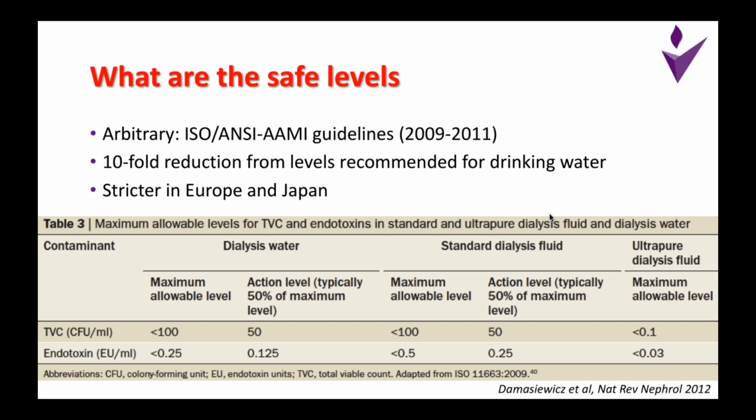So the first thing to say is that the safe levels that we talk about are actually arbitrarily laid down guidelines by ISO or ANSI, AAMI, which were updated in 2009 to 2011. These are typically 10-fold reduction from levels which are recommended for drinking water. So that is the arbitrariness that has been brought in. And these are the recommendations usually for dialysate in dialysis water in North America.